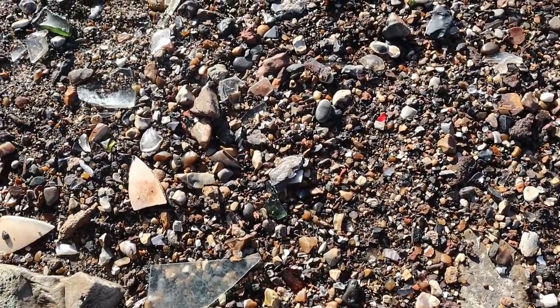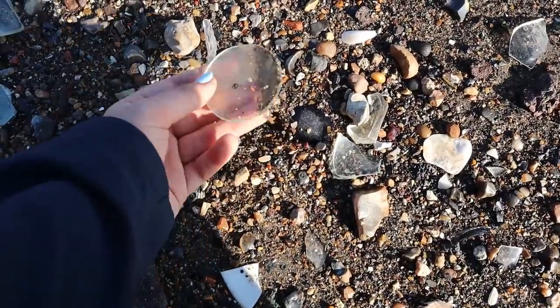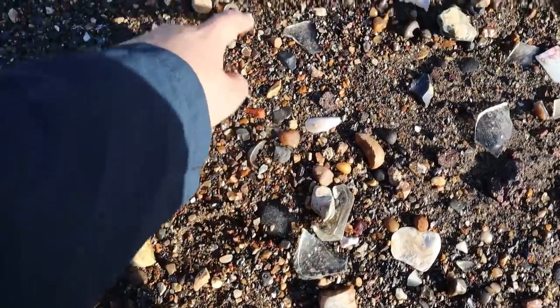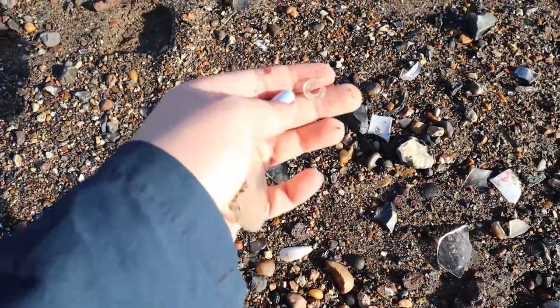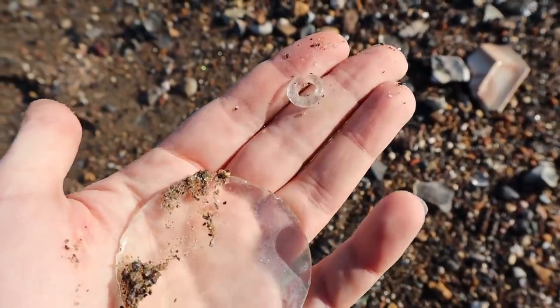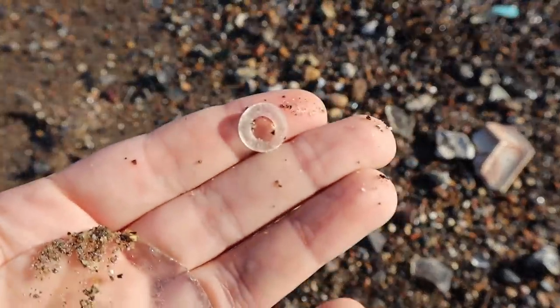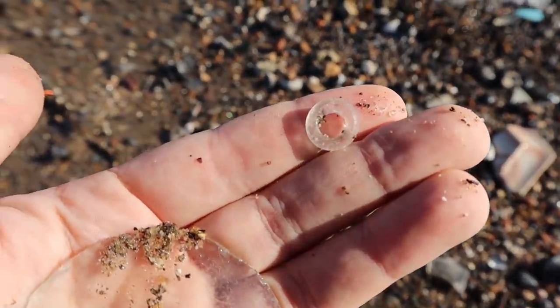Oh, I could be here forever, but we can't. It's a big lens. Very magnifying lens, and another one of those glass rings. They really look like a hard sucking sweet, don't they? That's what they are. They don't appear to be broken. Beautiful though, they're all bubbly.